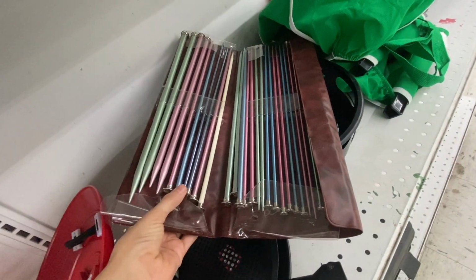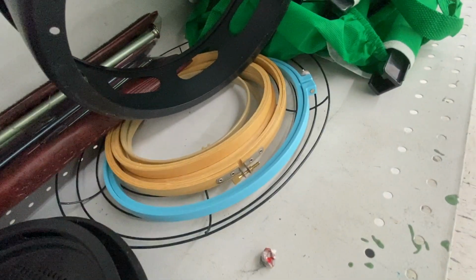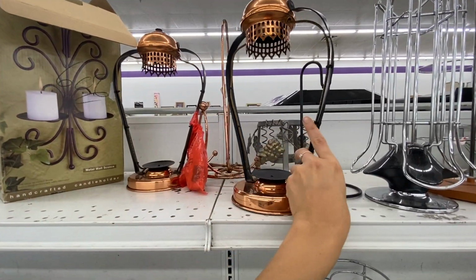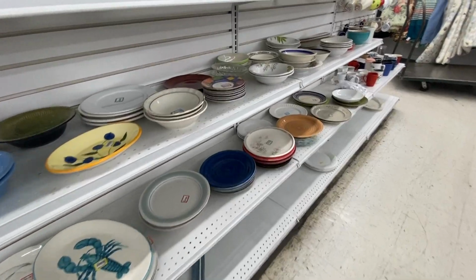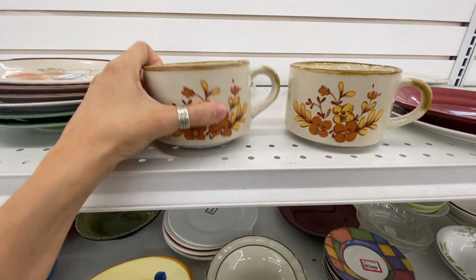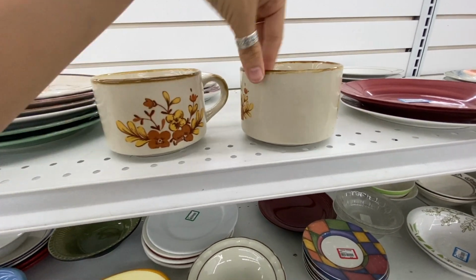But I did find this really awesome crochet or knitting set. Obviously, I have no idea what I'm talking about, so I thought that I would leave it for someone who did. There was also these cool looking lampstands and this adorable little teapot that I almost went home with, but what I ended up taking home were these 2 vintage cups. Vintage, obviously super in, and they were only 40 cents each, so obviously I had to take them home.